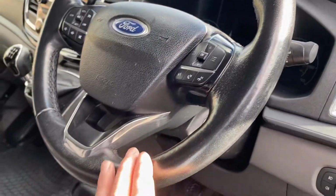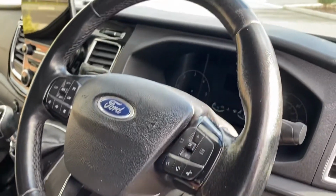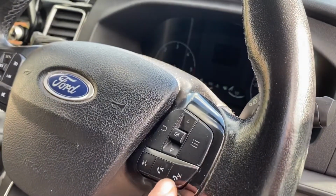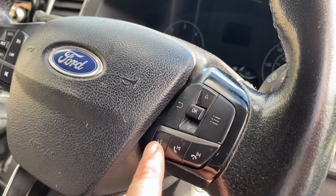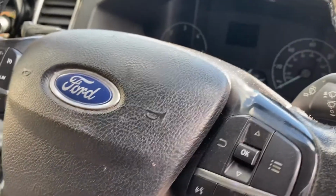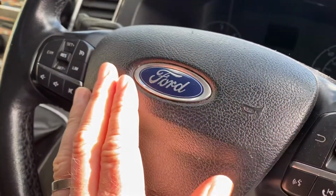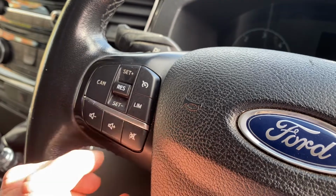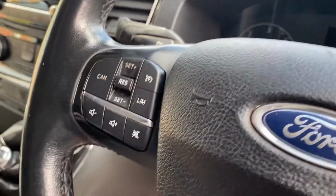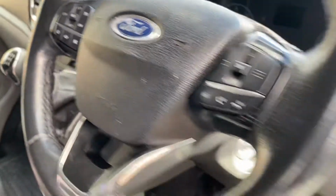Limiteds come with this really nice chunky leather steering wheel, which is multi-function for your computer system on your dashboard. It's got a bit of voice activation going on it. Obviously it's Bluetooth telephone and Bluetooth music. Horns on your steering wheel here, and over here we have your cruise control and speed limiter, and your volume controls for your stereo system on this side of the vehicle as well.